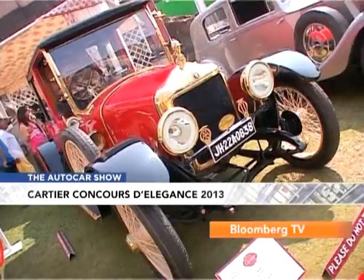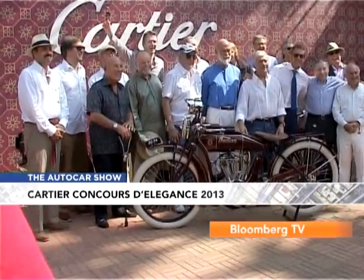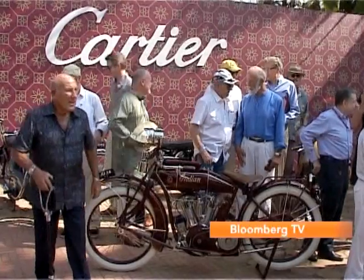What lifts the prestige of the concours even further is the star-studded panel of jury members. And they look forward to their time in India. I like the fact that there are still very original unrestored cars here, and I'd like to see that stay, actually. A lot of the European concours and in America, the cars are really over-restored. They were never that good, you know.